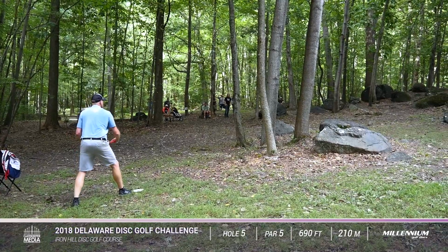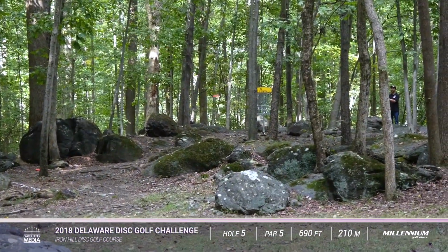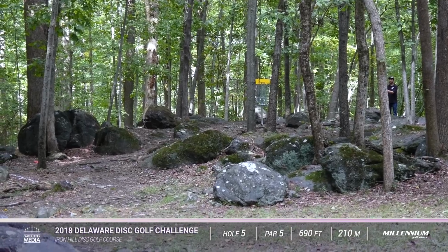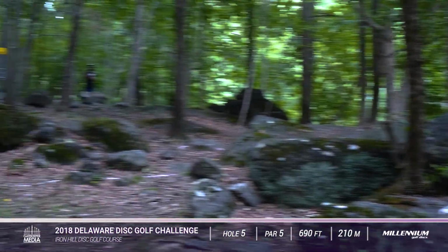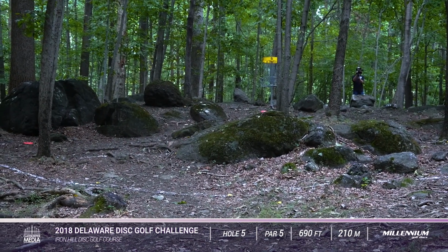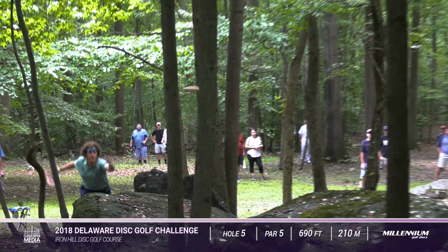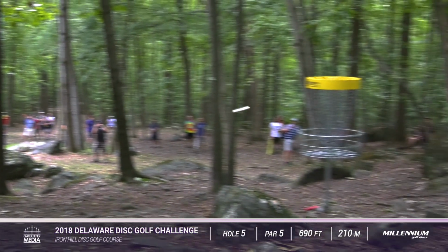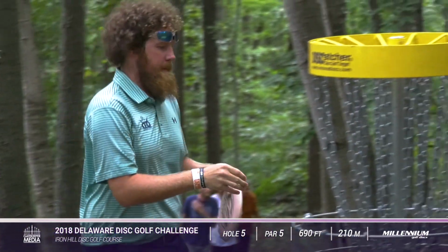Andrew with a decent upshot there. Germ's gonna float one up there. Here's Zach. He sinks it! That's awesome. Great putt by Zach. He went through some trees, over the rocks. That deserves a rewind. Look at that putt, uphill, right in the middle. Great putt.